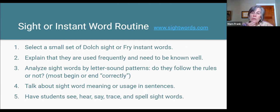This is the routine for teaching sight or instant words. So Dolch sight or Fry instant, and those word lists are very, very accessible. In fact, probably the easiest place to find them is sightwords.com. It's important to explain in whatever language students can understand that these words are used frequently in text, short and long, and they need to be known well, automatically.